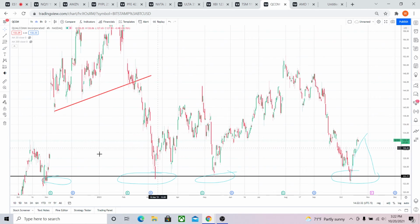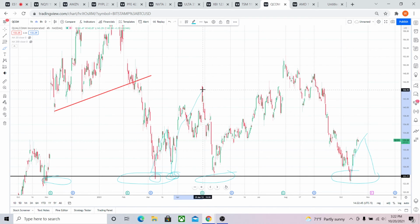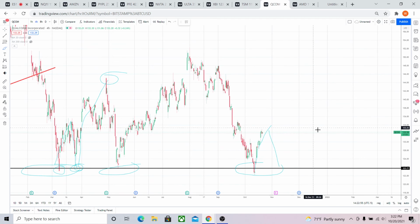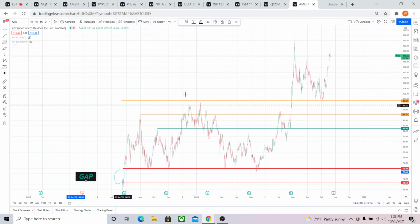If you look here, we came back down to test this major support level. We came back up, but then we got a retest really quickly. It took us all the way back down here, well, a bit above it, but we got a retest, and after the retest came the actual move to the upside. So keep a close eye on Qualcomm, well, pretty much the whole semiconductor sector. Maybe we'll get some sort of catalyst, some news coming out of China, pushing price back down to test the major support level again.